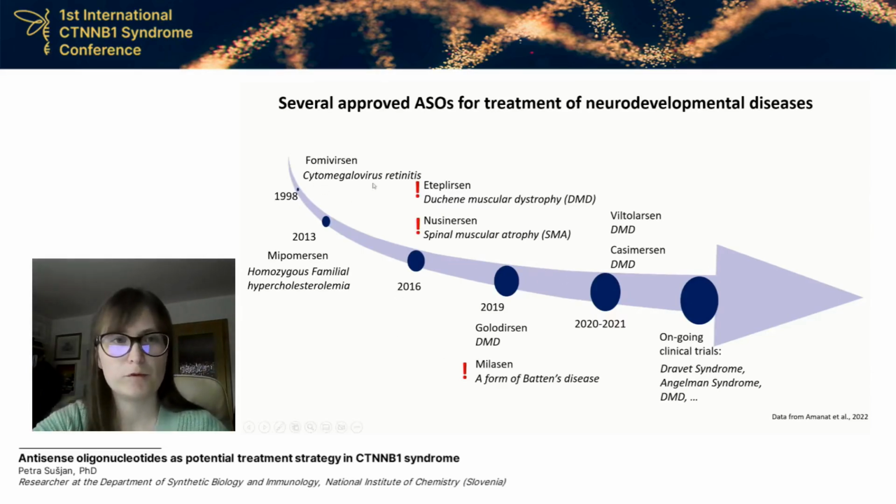So the first ASO approved was Omidiersen. And this one had quite a nasty application route. It was into the eye. So we have since moved on from this kind of applications, specifically the eteplirsen and nusinersen. This was a big milestone in the ASO development because these two marked the beginning of use of ASO for treatment of neurodevelopmental diseases.